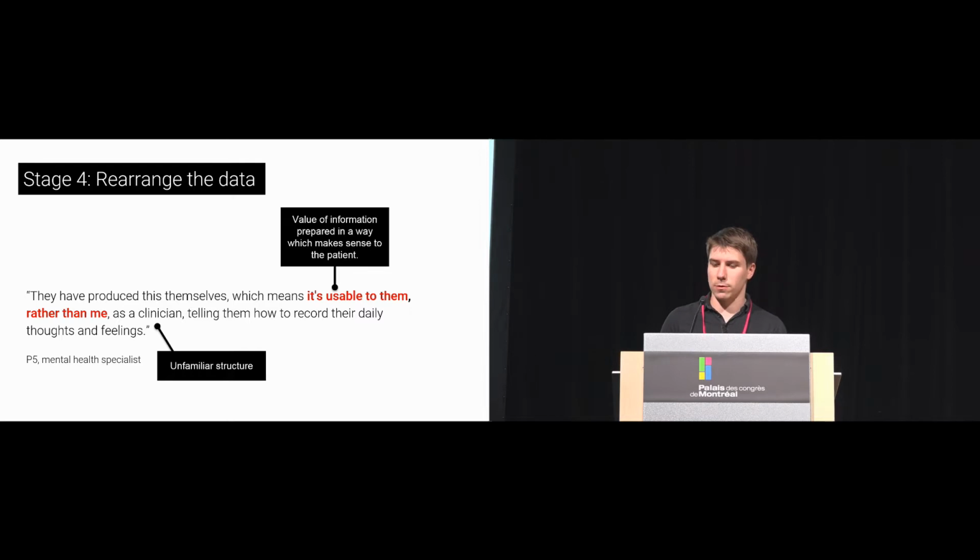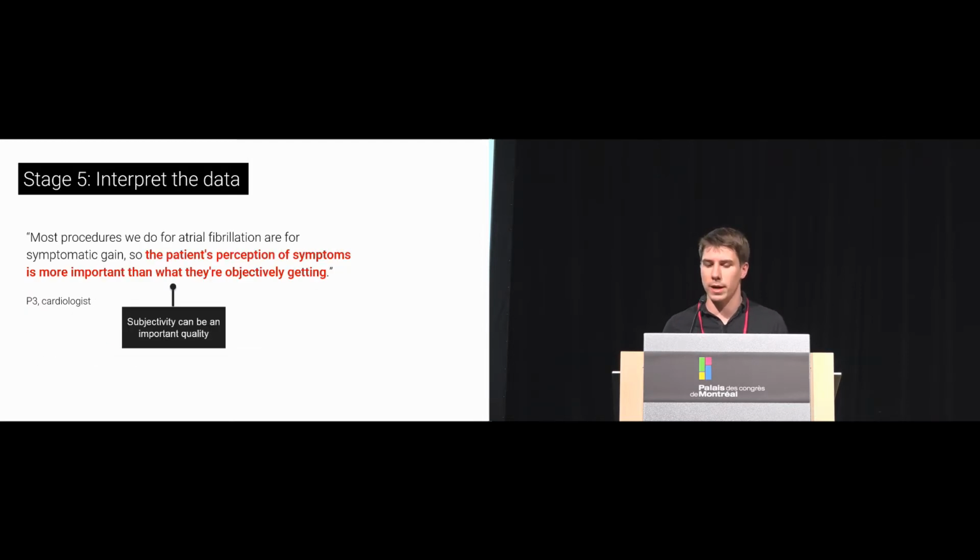A fourth stage involved the rearranging of data into a more familiar format. An interesting observation here was that many doctors would be quite pleased with patients for recording information in a format that makes sense to them. This was particularly in longer-term care settings where patients may benefit from taking a greater role in self-management and learning more about their health. And stage 5 involved doctors interpreting the patient-generated data.